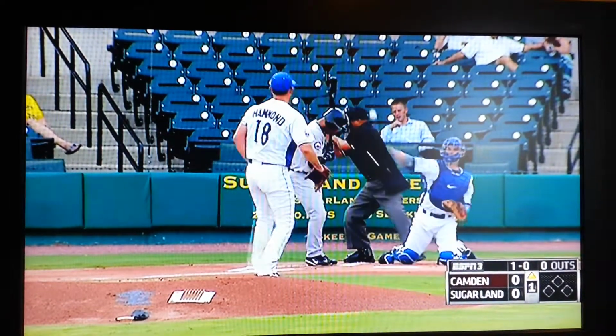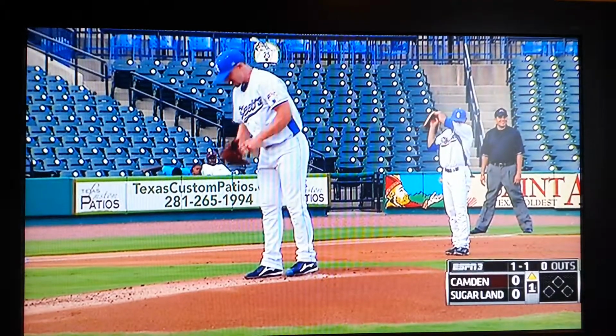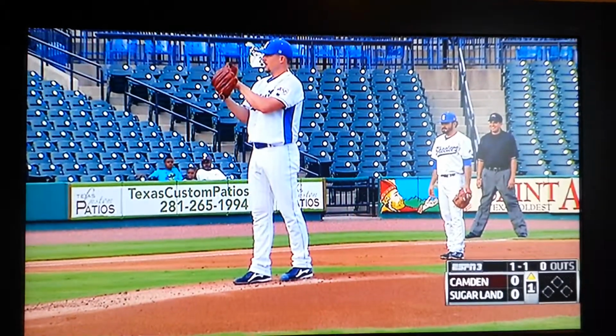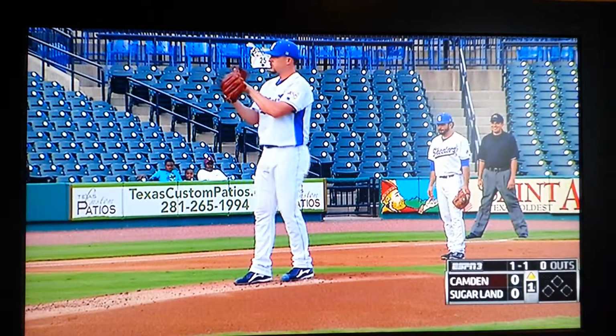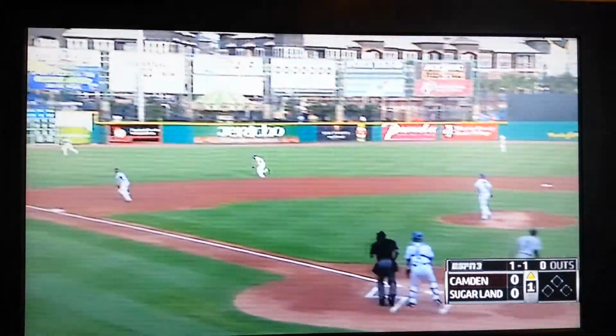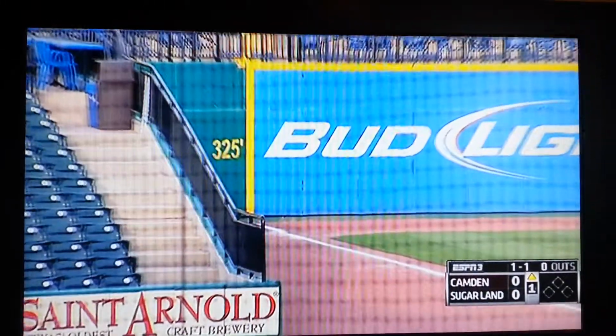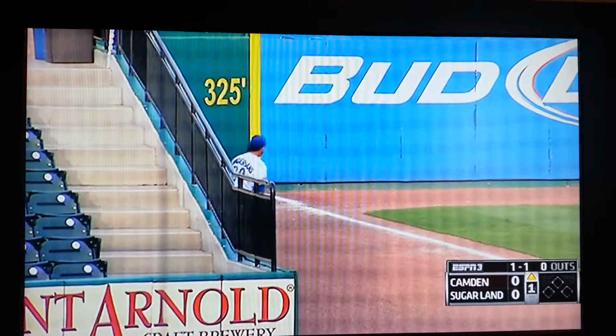This one is low and no, they call that one a strike. 1 ball and 1 strike to count. Lefty on lefty matchup here to start. 2 lefties on the mound, Steve Hammond, Ryan Kulik. This one is sky to left field, down the line, Langerhans, long run. Does he have room? No.